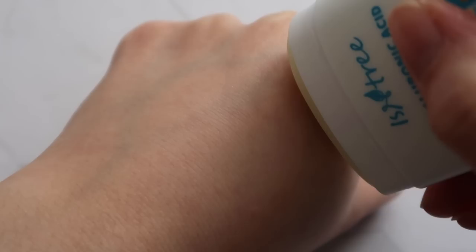But it is very compact, therefore easy to travel with and very easy to apply as well. It does not have a white cast and glides on very easily, and compared to some other sunsticks I've used, I feel like it is less dewy and has more of a natural finish.